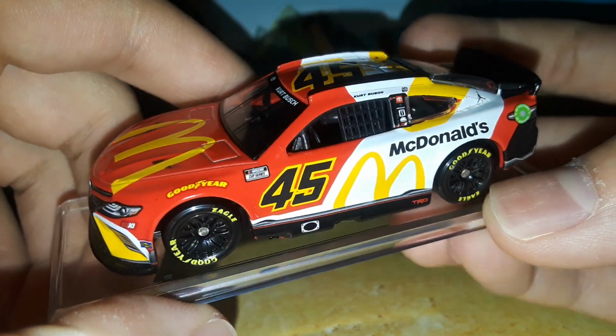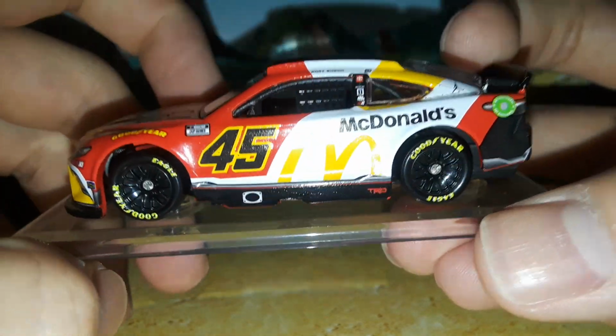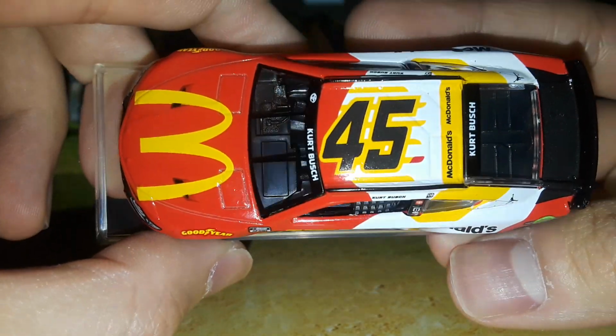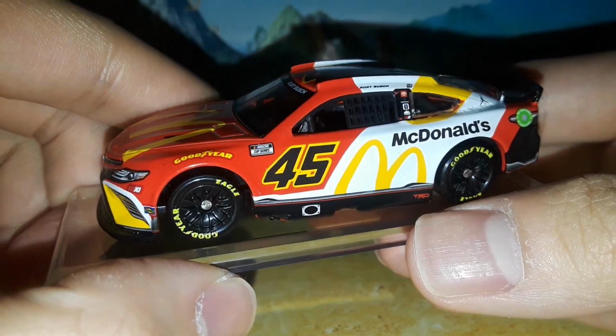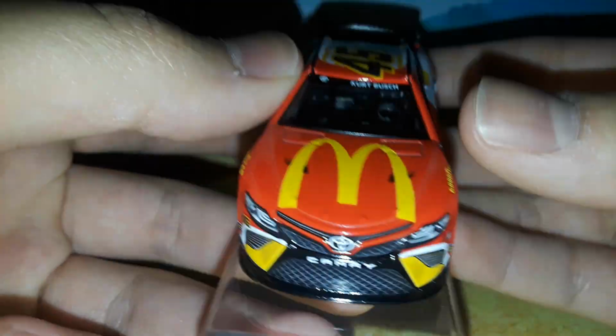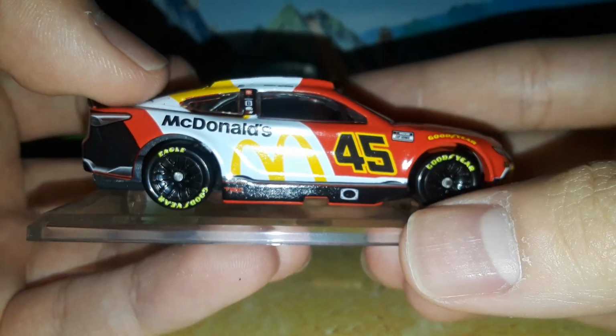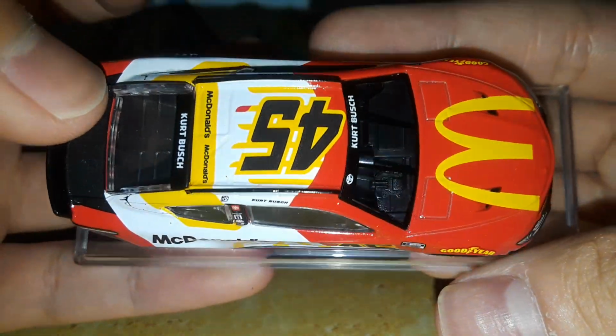Really interesting to see that this diecast was made. I'm really glad it got made with Kurt Busch and his name. Just really cool. I mean, the Ty Gibbs one, only the Ty Gibbs fans would have wanted to get it, which was the matte black, like, test type of car. Really cool. I like the red on here. It's really, really nice. Just the classic McDonald's red.